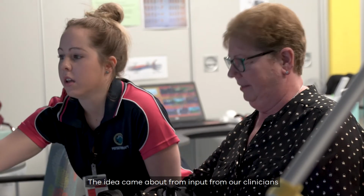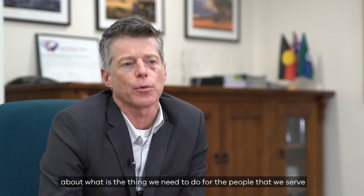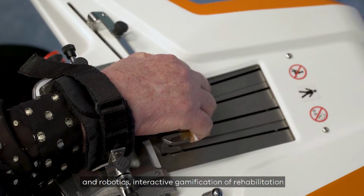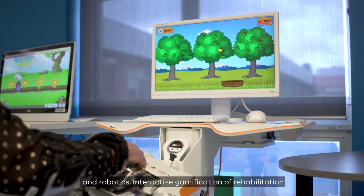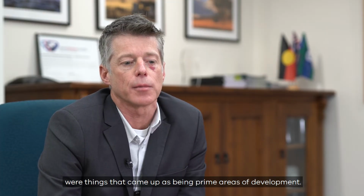The idea came about from input from our clinicians about what is the thing that we need to do for the people that we serve. And robotics, interactive gamification of rehabilitation were things that came up as being prime areas of development.